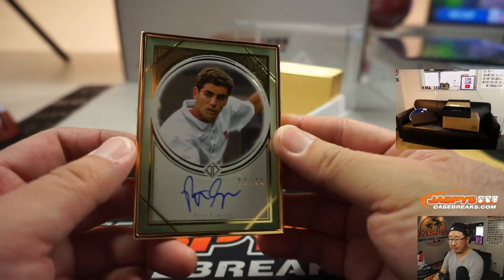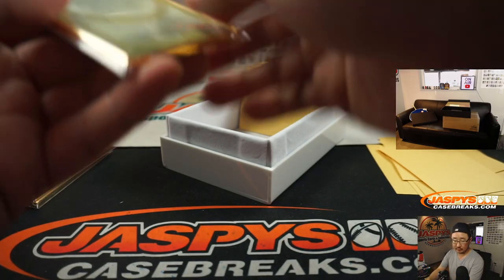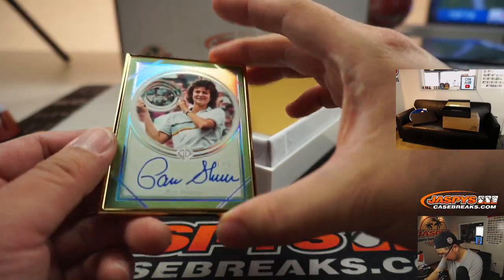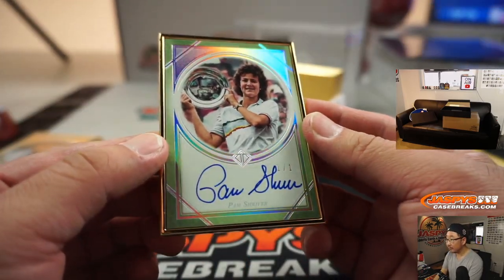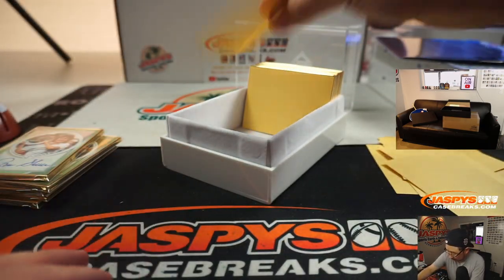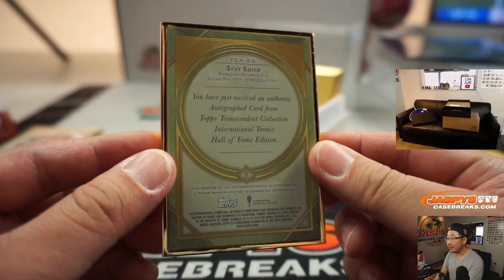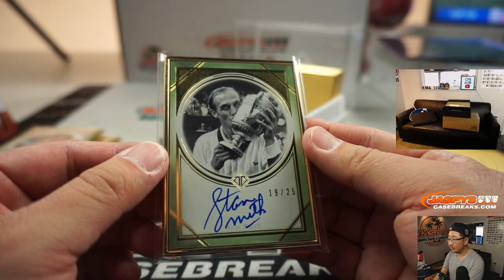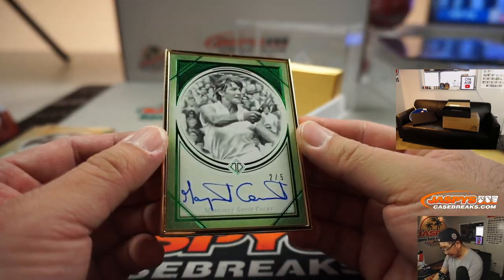Nice. There's Pistol Pete Sampras. 3 out of 25. And a 1 of 1. Pam Shriver. Nice. /19 Stan Smith. That's right, from Pasadena. Not too far from us here in Hermosa Beach. And a 2 out of 5. Margaret Smith Court.